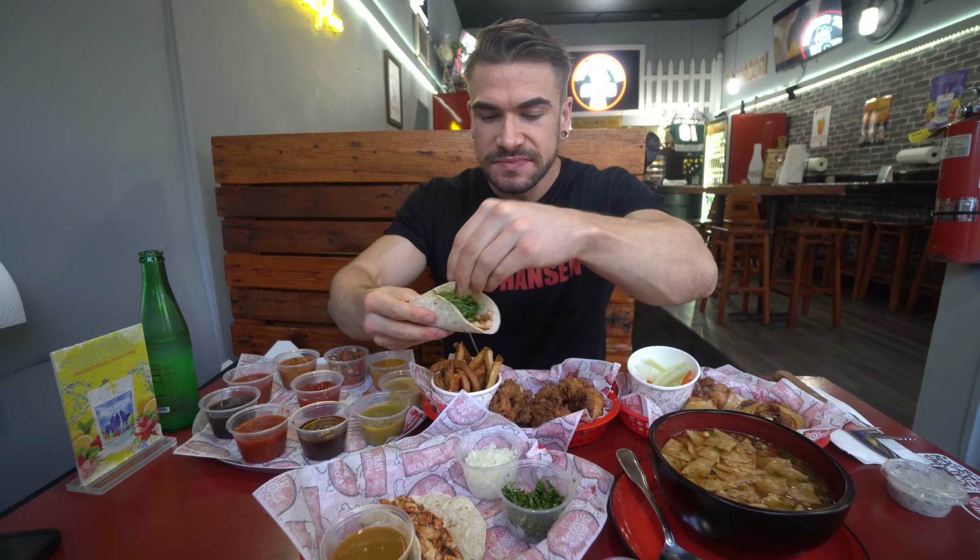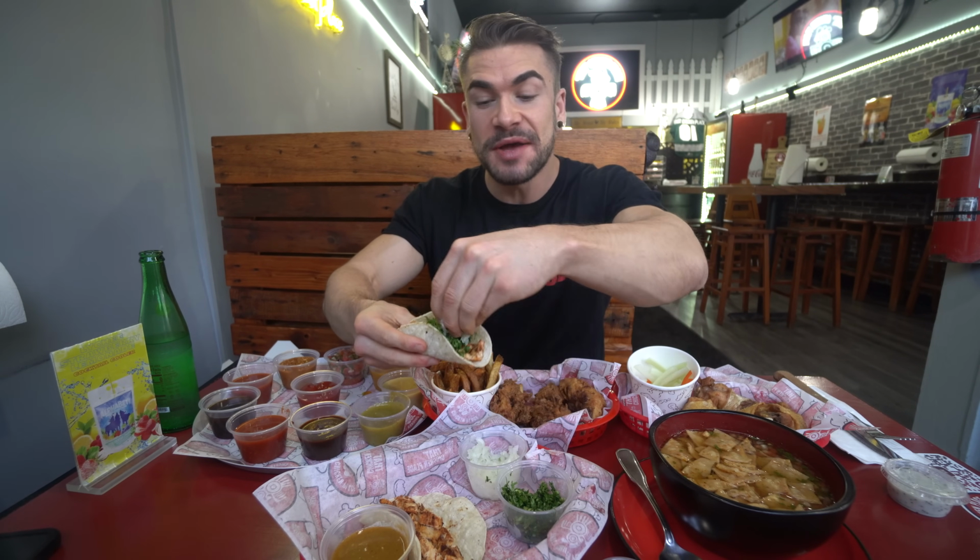I love, lovely love, cilantro and onions. Some people don't, but this is like the traditional Mexican way to have a taco. Let me know if you like cilantro down below. That's a controversial one. Let's try this, kind of salsa. Oh, interesting. You know what? It's very, very, very mild.